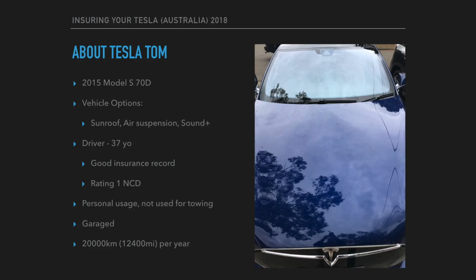Okay, so here are a few facts about me so you have some context. I own a 2015 build Tesla Model S 70D. I have a few factory options, including the sunroof, air suspension, and the enhanced sound system. I'm 37 years of age with a good insurance record with no previous claims or rejected insurance applications. In Australia, that would classify me as rating 1 with a maximum no claim discount on most policies. I'm a pretty boring driver from that point of view.